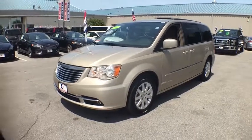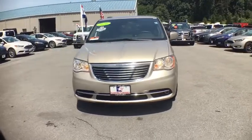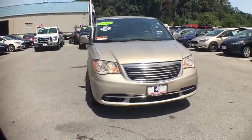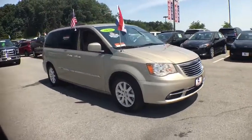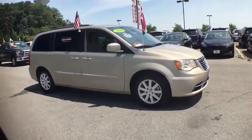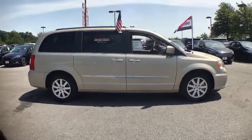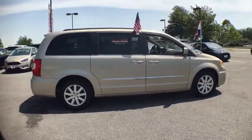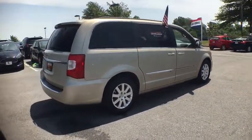2016 Chrysler Town & Country. Town & Country's V6 engine provides plenty of power while still providing the fuel efficiency you look for in a vehicle. Tow up to 3,600 pounds when your Town & Country is equipped with the towing prep package. Seat 7 comfortably and choose from stow-and-go seating or the innovative swivel-and-go seating. This vehicle has less than 45,000 miles.